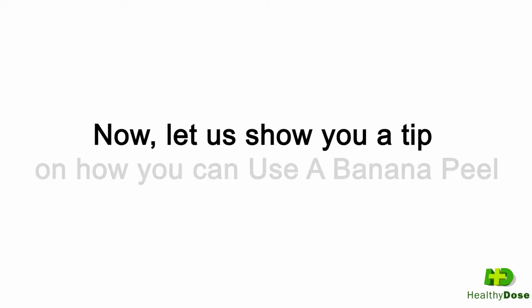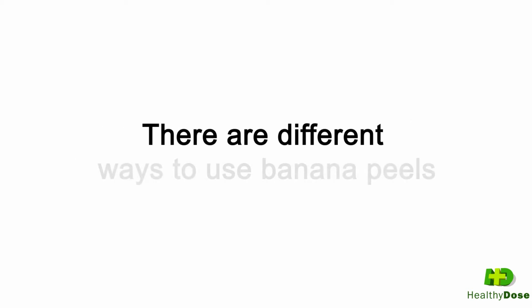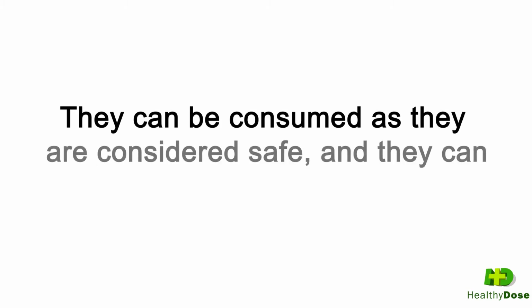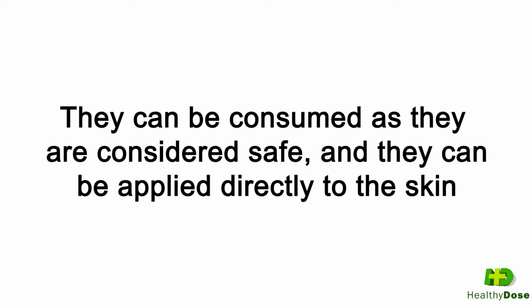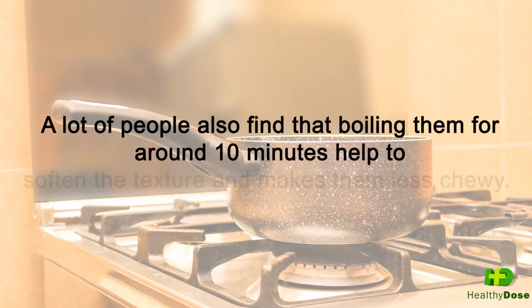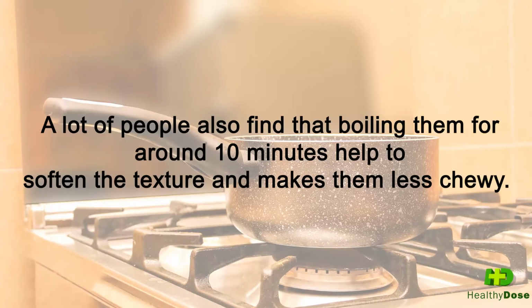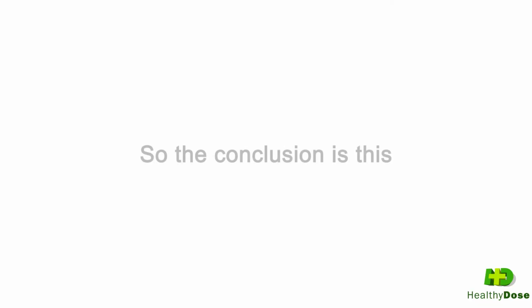Now, let's show you a tip on how you can use a banana peel. There are different ways to use banana peels. They can be consumed as they are and considered safe, and they can be applied directly to the skin. When consumed, it is highly suggested to first wash the peels. A lot of people also find that boiling them for around 10 minutes helps to soften the texture and makes them less chewy. So the conclusion is this.